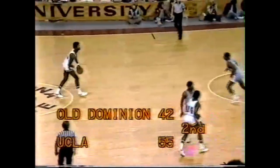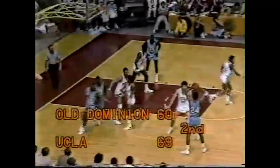High lob to Sanders. Wilkes looked for a cutter, couldn't find one. To Holton in the corner, lob pass to Vandeweghe, tipped away by McAdoo. Vandeweghe goes up, blocked by Valentine. Here's the baseline shot by Wilkes. Wilkes one-on-one to Vandeweghe, who stuffed it in. A 9-point lead for UCLA.